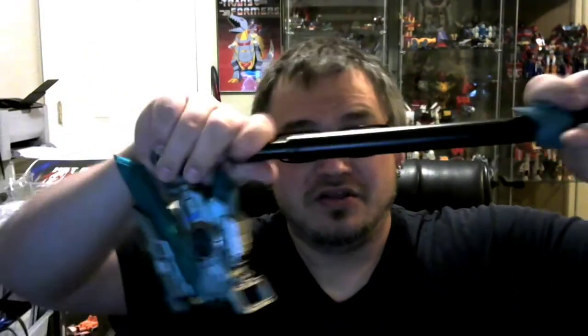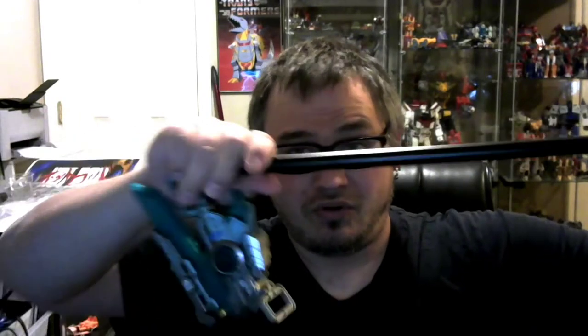Just to show you the scale of things here. This is his gun. This is the barrel to the sniper rifle. This is the bayonet, which if I hold it like this, is a decent, like, that's a big knife. This thing is so awesome.